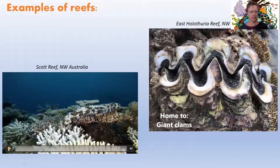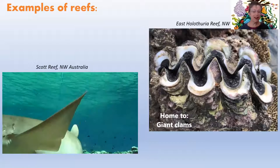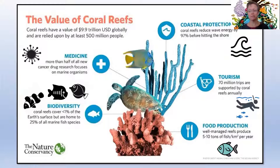And just another example over here from Scott Reef, you can see a sea cucumber and a sea snake, lots of beautiful tropical fish, a manta ray, a leopard shark, some beautiful branching coral and a tiger shark, and some dolphins and seabirds. So as we all already know, coral reefs are magnificent and beautiful and deserve to exist just for that alone, but they actually provide massive ecosystem services to humanity. And this is why we should care about coral reefs, even if we don't already. With a value of almost 10 trillion US dollars around the globe, helping 500 million people.